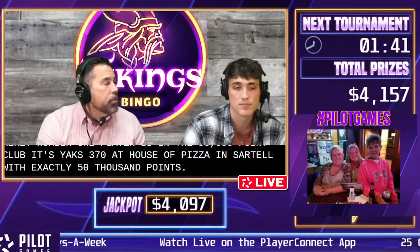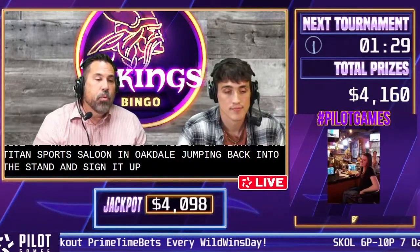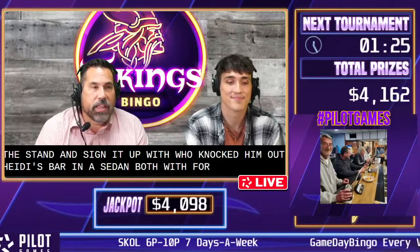Wolfstein getting really close to tying it up in second place with Bowl. We'll see if he can get that done tonight. Well, on the location side of things, we did get a tie up in 10th place. Titan Sports Saloon in Oakdale jumping back into the standings, tying it up with Who Knocked Him Out, Heidi's Bar in Sedan, both with 40,000 points.